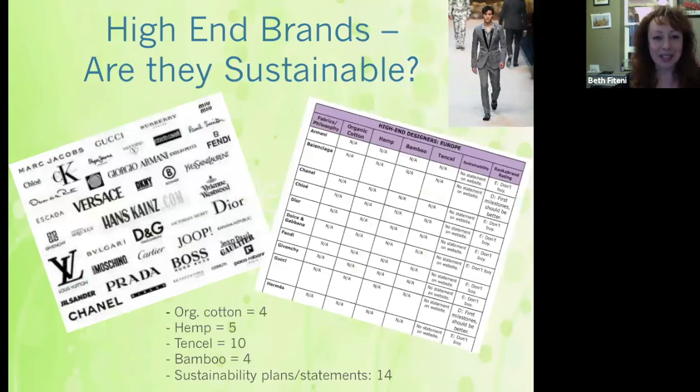So chapter 6 of my book was talking about the high-end brands that you might see on the runway: Versace, Dolce and Gabbana, Prada, Chanel, all of these. And I was really hoping to write a chapter saying, look, these huge companies are now using some of these sustainable fabrics. But unfortunately, we looked at about 50 companies from around the world, and we found that very few of them were actually using, at that time, a couple of years ago, any of these sustainable fabrics that we talk about.